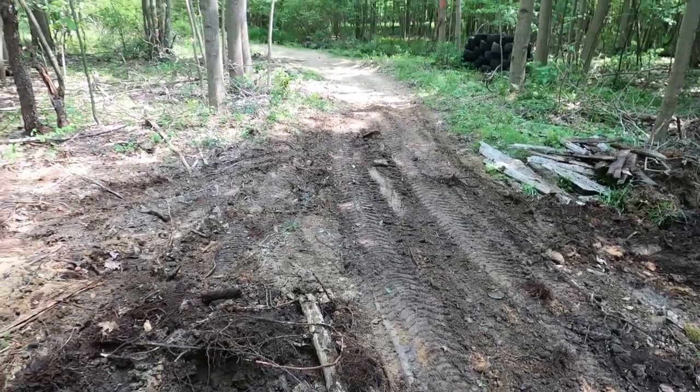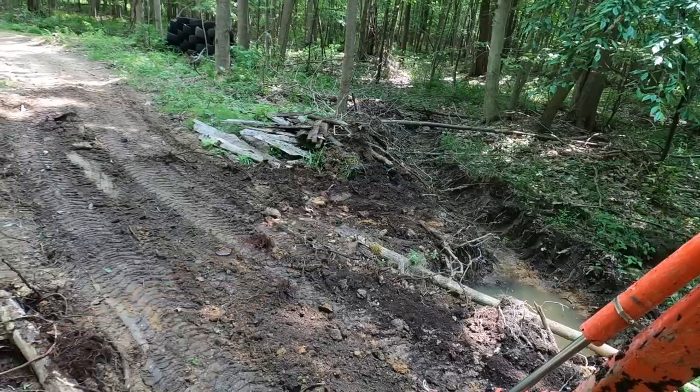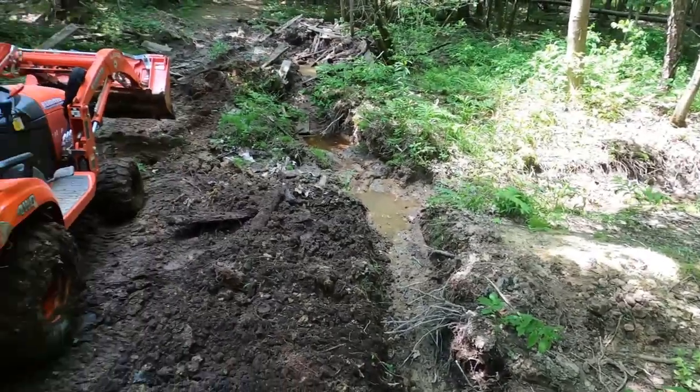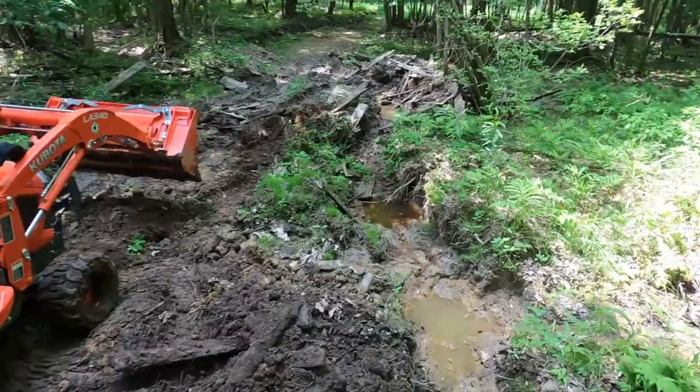There's not really anywhere I can grab dirt from, maybe other than this little pile, which is not gonna be enough to do the road, so I'm gonna have to figure out how to do that. And we're gonna move over here to this side.